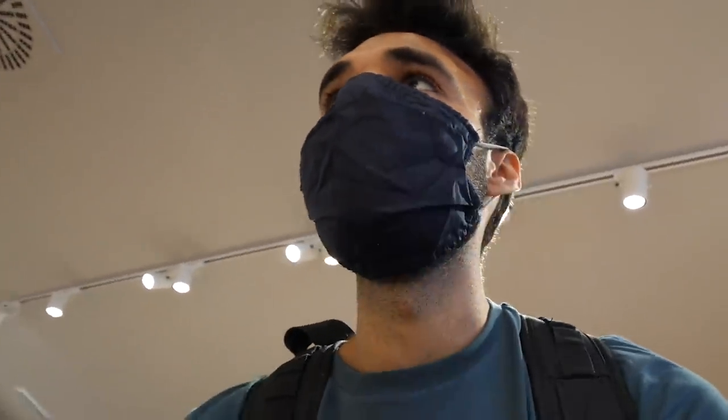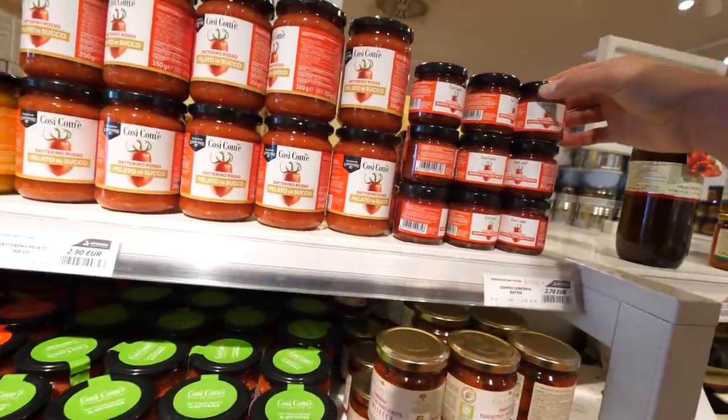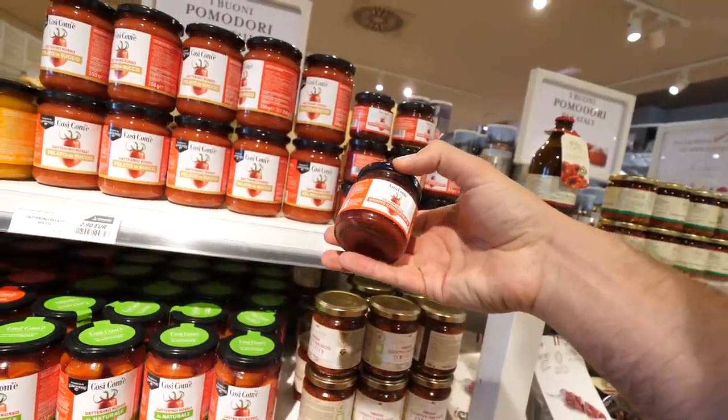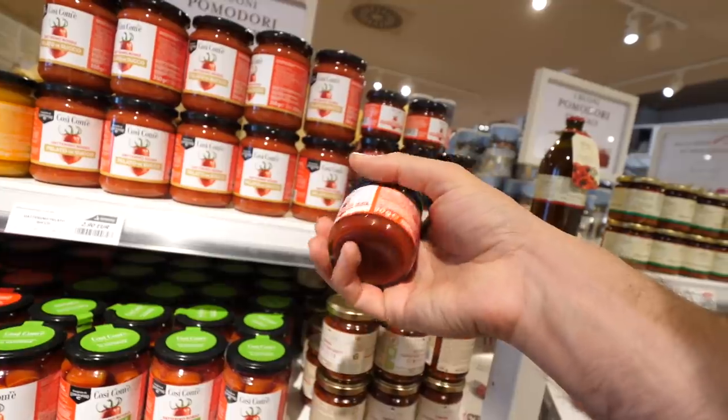Okay, now I'm gonna get a mystery snack. Something that I don't know what it is, and I've never seen before. Don't understand the packaging on, and potentially scares me. I think I'm gonna go with a sauce. Così come. It has a pepper and tomato on the front of it.